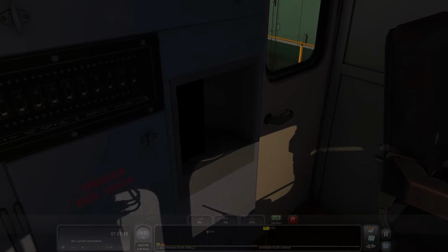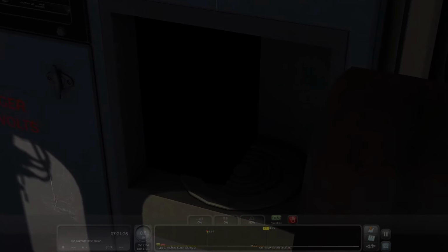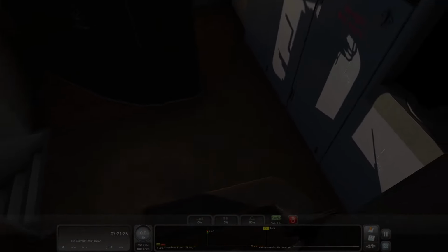Yeah, looks pretty good. Got a little hot plate back there for a hot potato or a hot cup of coffee. I don't know what that black square is in there. I don't know if that's a model issue or some kind of weird thing. I don't know if that's supposed to be in there. Probably not, but it is there. But yeah, aside from that, looks good.